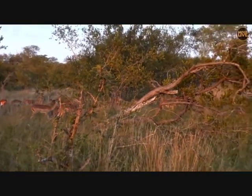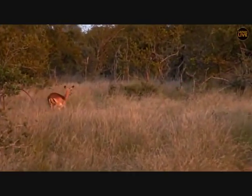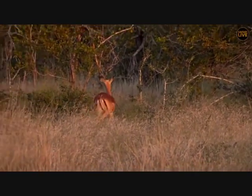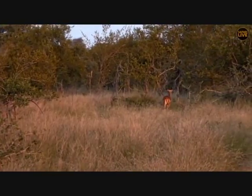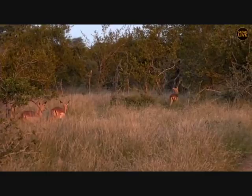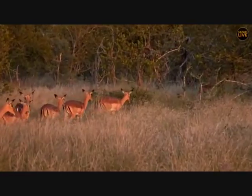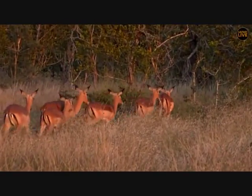Come on. Maybe when they run this way, he'll do it. The rest of them are all going to come out in this beautiful golden light in just a minute. They're taking their time. I don't know where he's trying to herd them, but it does seem like he is trying to herd them away from this thicket area. Perhaps he wants them to go out to the open now. He knows that it's time when the leopards start coming out, or the lions, or even the hyena.